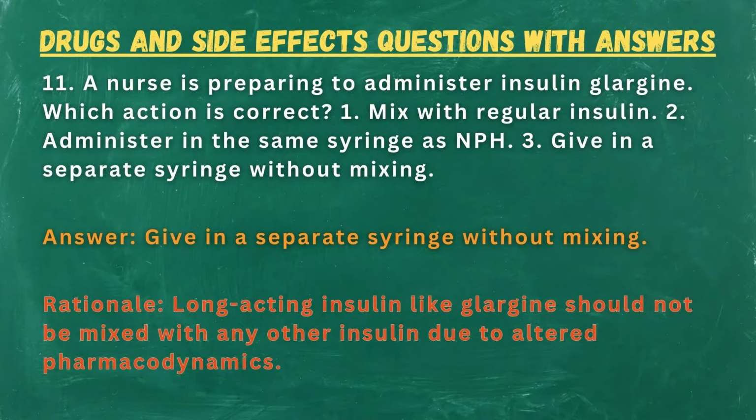11. A nurse is preparing to administer insulin glargine. Which action is correct? 1. Mix with regular insulin. 2. Administer in the same syringe as NPH. 3. Give in a separate syringe without mixing. Answer: give in a separate syringe without mixing. Rationale: long-acting insulin like glargine should not be mixed with any other insulin due to altered pharmacodynamics.